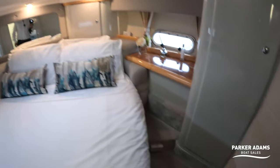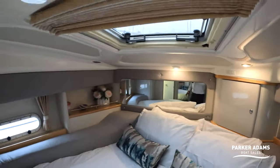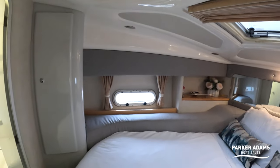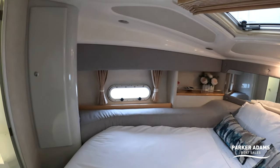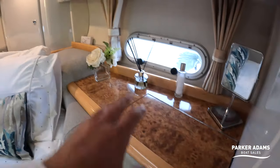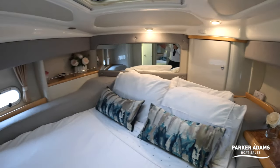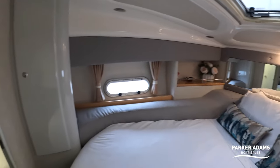And again, it's all been relined. So you've got lovely new carpet, you've got new linings around the top here. And it's just everything about this boat feels really, really nice and nowhere near her 1996 age. You've got vanity tops here, you've got just little diffusers, and you can tell that this boat is absolutely loved by its current owners.